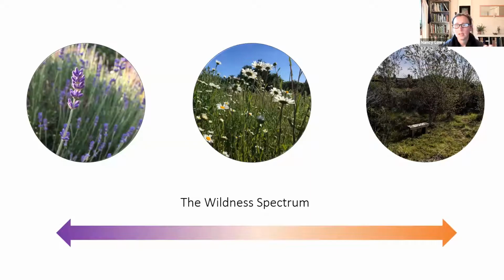And as we go through the further sections of this talk, I'm going to explain to you about how each of these types of garden, each of these types of approaches to your garden and how you relate to it are fantastic. And there are fantastic things you can do at every point on this spectrum to look after the wildlife in your garden. So again, I'd like to go back to you and find out a little bit about you and about where your comfort zone is on this wildness spectrum.